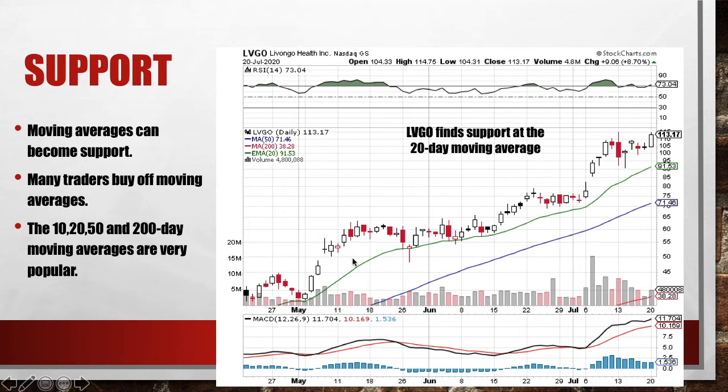Okay, so the 20-day moving average is going to be a shorter term trend, and the 50-day moving average is going to be a little bit of a longer trend, and then the 200-day moving average is the very, very long-term trend. So these are popular moving averages. Many traders use them. I would say the most popular are the 10-day moving average, the 20-day, the 50-day, and the 200-day moving average. So the bigger the number, the longer time frame it is.